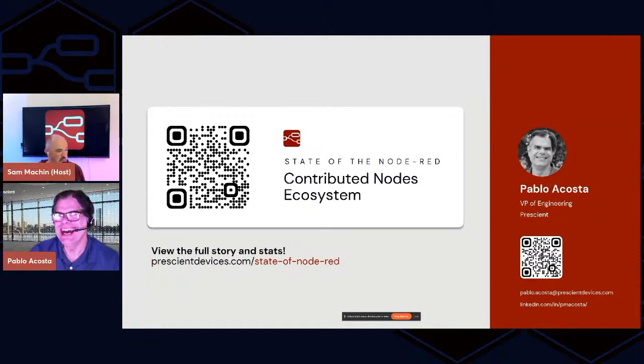So yes, I had to limit it to top 10. Top 10, absolutely. And I think in some ways the top nodes is great, but just because a node is in the top nodes doesn't mean I'm going to use it, because you're going to search by functionality first. Exactly. And then the rating is the guide to that.